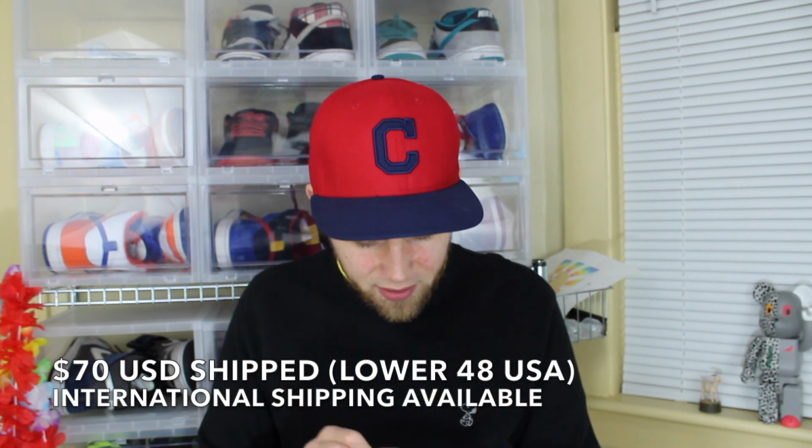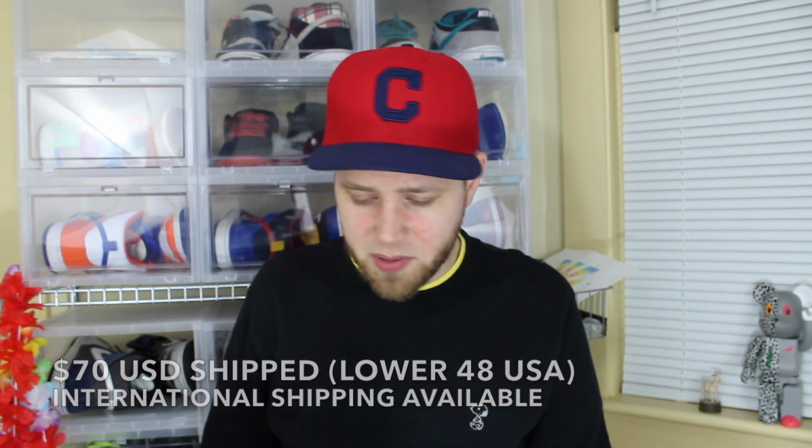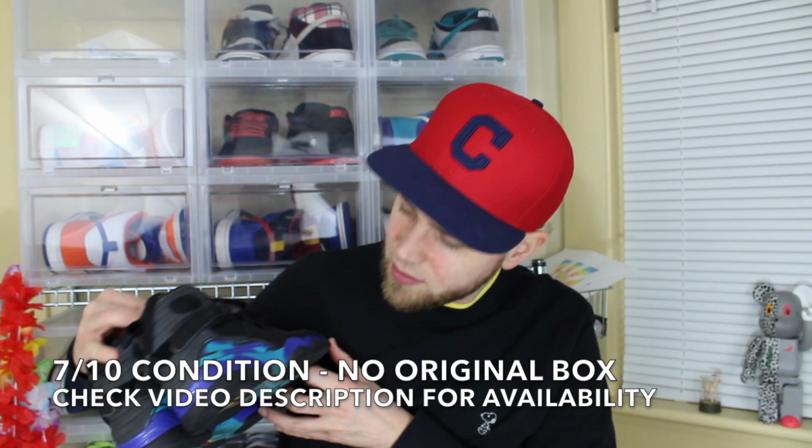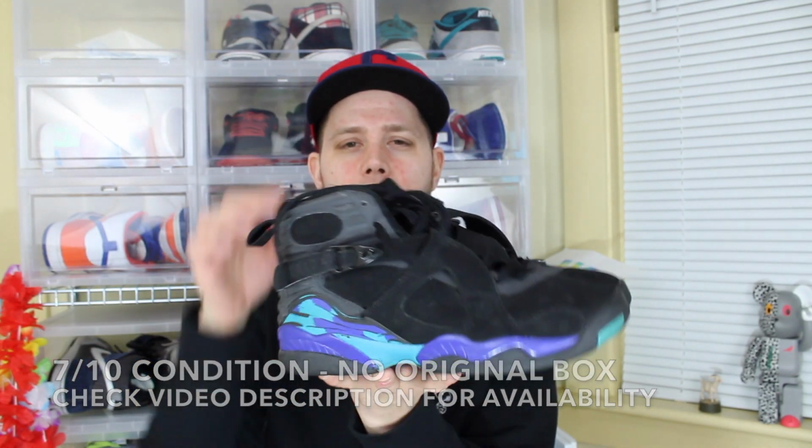This isn't in bad condition. I mean, it's almost 10 years old, so there's some wear on here. No box, a little bit of paint stuff, you know, for a 10-year-old shoe. Not bad. These will probably go really cheap, so there you have it. Size 7.5. Jordan 8 AQUA. Not a fan of 8s.